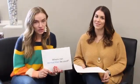Alright, where can dermal filler be used? So we use dermal filler in areas of volume loss. Examples in the face are lips, nasolabial folds, marionette lines, oral commissures, cheeks, jawline, temples, this lateral portion of the eyebrow. There's a lot of indications for filler in the face, which is really nice.